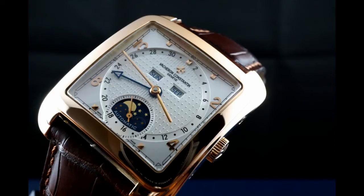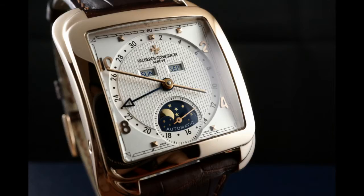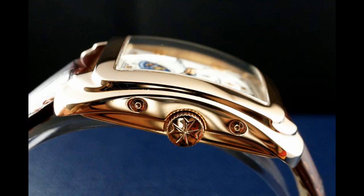Originally released in the 1950s, it was quite a complex piece. The Toledo is a triple date. And although it's not as classy as an annual calendar, a triple date is still a pretty nifty looking piece.